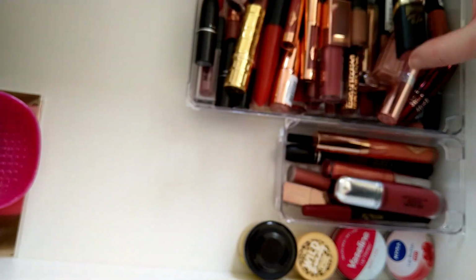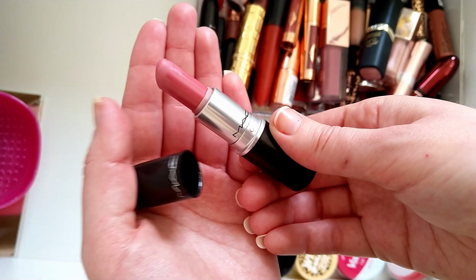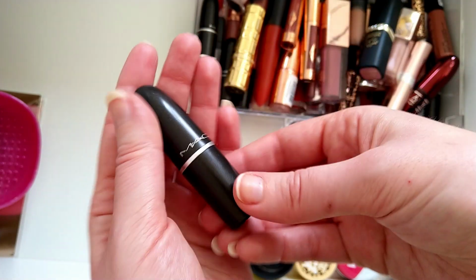They still work fine. So then we have another MAC lipstick. This one is a matte one in Please Me. This was my first ever MAC lipstick, and I'm not going to tell you how long I've had this. This one isn't my favourite, but I do actually quite like the formula of the matte ones. They're not super drying, to be honest.